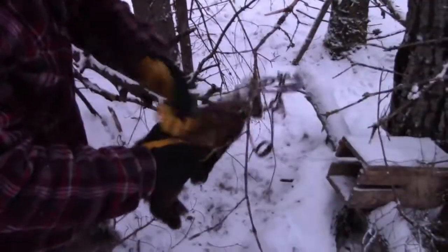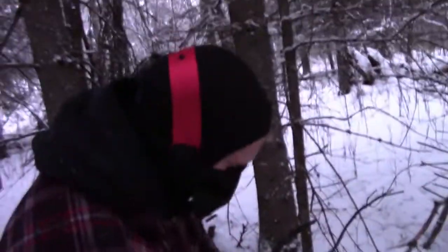So I guess I'm pretty excited. Is the fur okay on it? Yeah, I think so. We caught my first marten. Pretty excited about this. I got my trapping buddy Aaron with me.